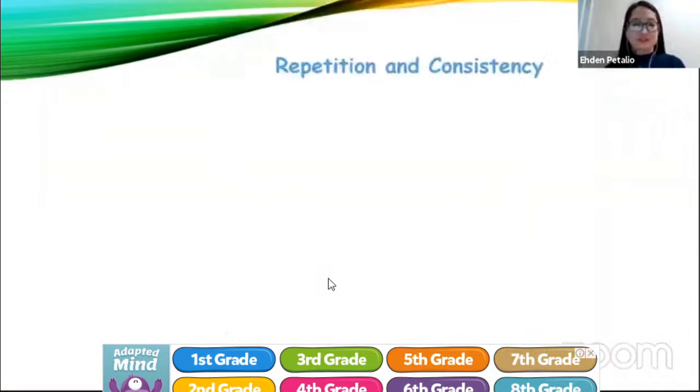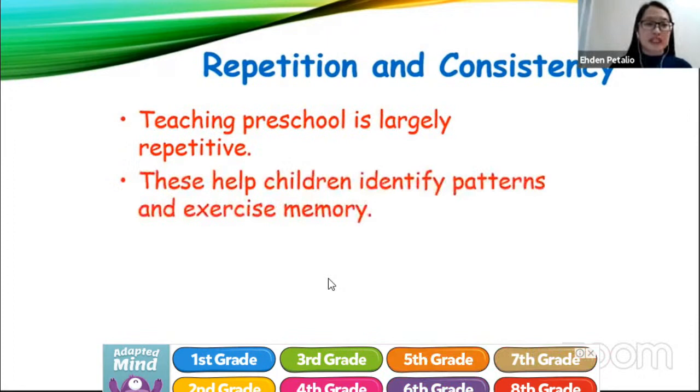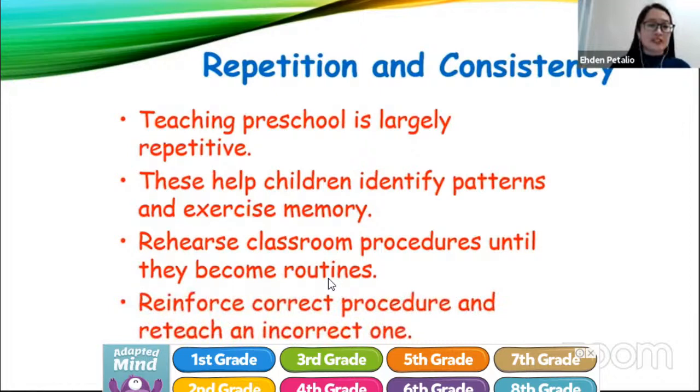So it's also important that there should be repetition and consistency. We already mentioned that teaching preschool is largely repetitive. This helps children identify patterns and exercise memory. We have to rehearse classroom procedures until they become routines and they are able to master them. And if not, then we have to reinforce the correct procedure and reteach an incorrect one.